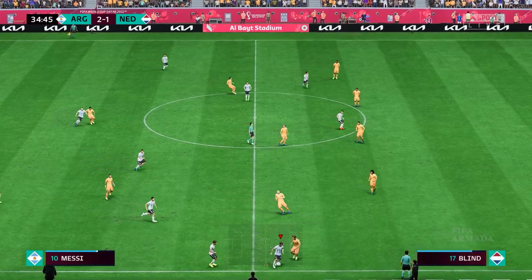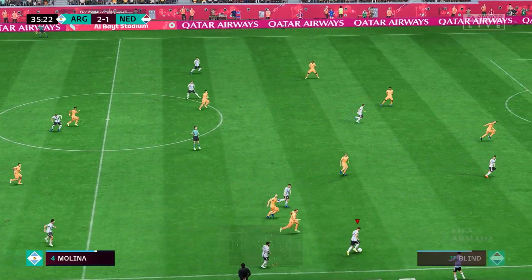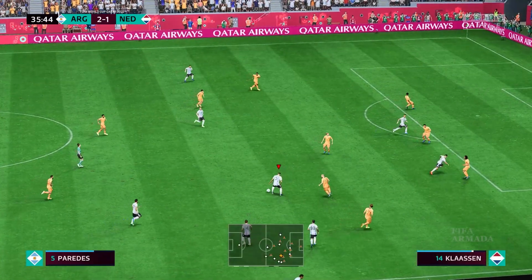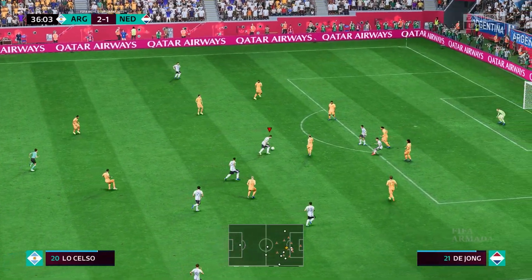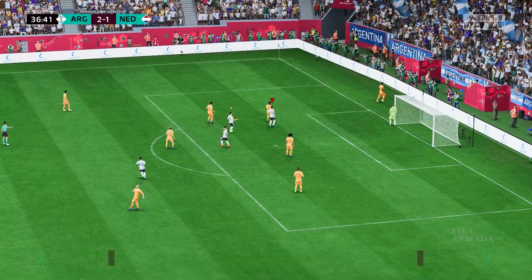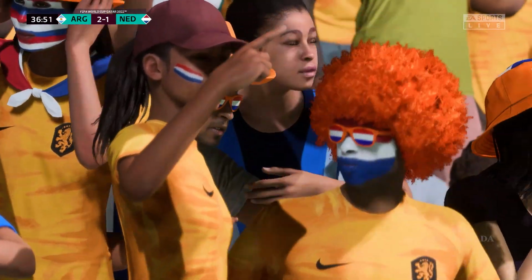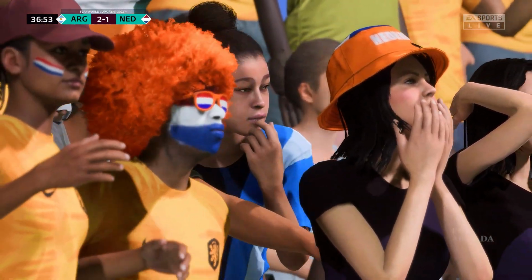Messi. And that's great work to keep it in play. Takes the shot. And the keeper's hand does the trick. Well, they've won themselves a corner and a chance perhaps to add an additional goal for security.